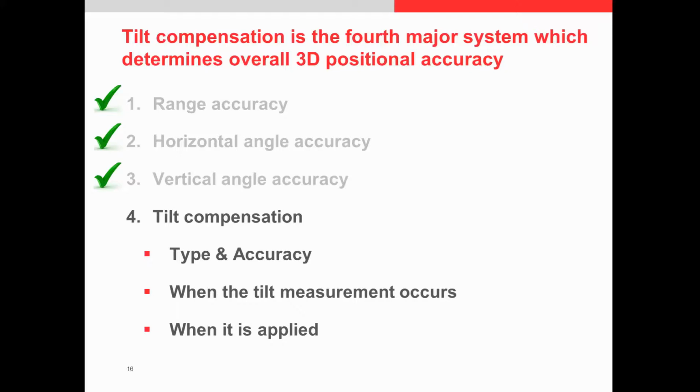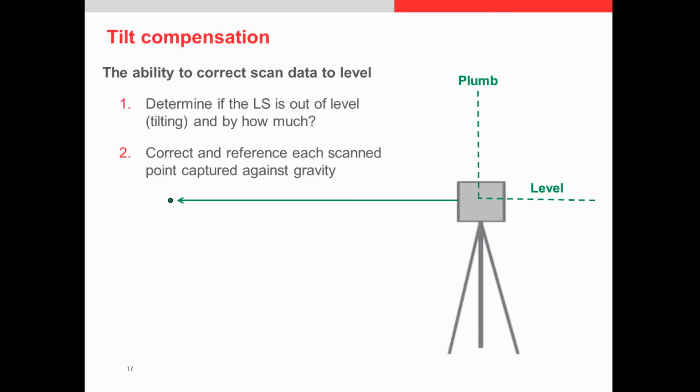And when is that applied? If you are making that reading, when is that applied to the measurements that are actually collected from that sensor? So the ability to correct scan data to level. When is it out of level, tilting, and by how much, and how much can we correct for that? And is there a correct reference to that movement during the scanning process?